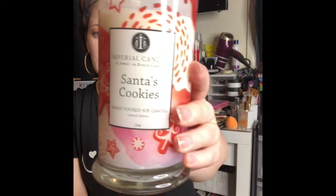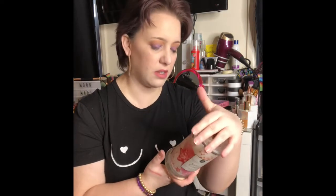Now it is actually my personal candle, because as you can see, this is called Imperial Candles, a jewel in every candle. Now this was a Christmas gift, as I've said, and basically you get jewellery inside it. So I have marked it with nail polish on the side where it's at. I haven't actually used it yet. And then later on when I've been using it, I shall mark it along here where we've kind of dropped to.